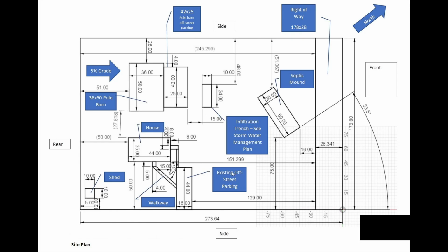But yeah, just got existing off-street parking, existing walkways, sheds, etc., the existing septic mound. They just wanted to see where everything was and where I wanted to put the barn and how I wanted to lay everything out. And again, I just did this myself in Fusion 360. They were really appreciative that it was a digital drawing instead of just a hand drawing on grid paper.